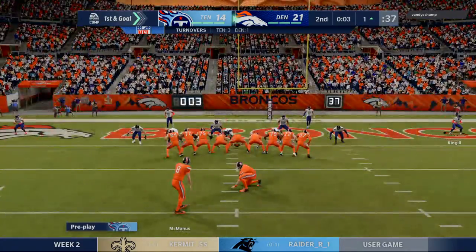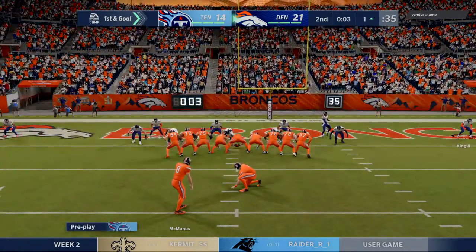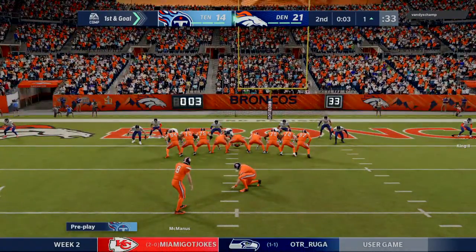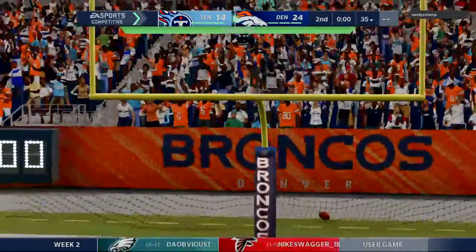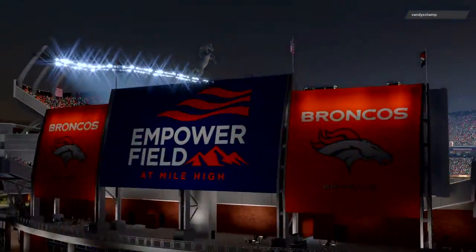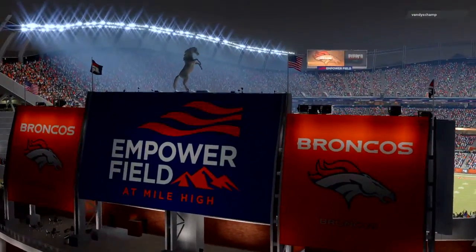So 3 seconds here remain in the half. On is the field goal unit to see about getting 3 points. From the left hash, he'll have to cut this at a tight angle. And McManus able to put it through. So we reach halftime here in a 10-point game.